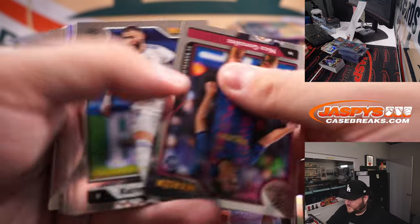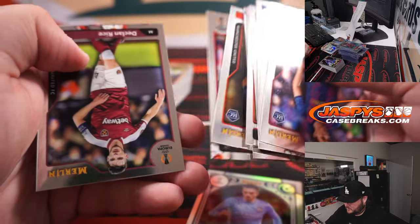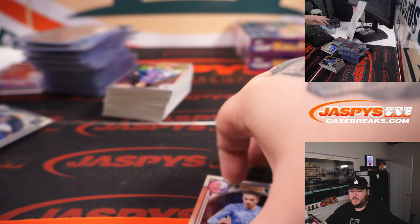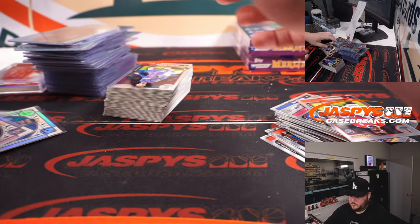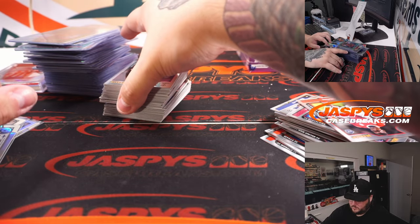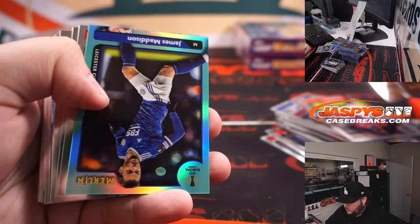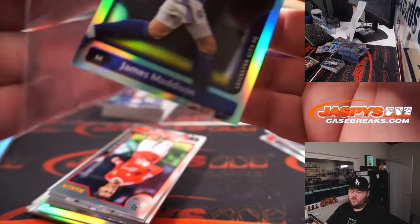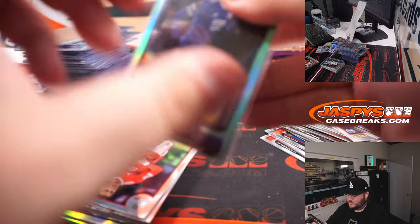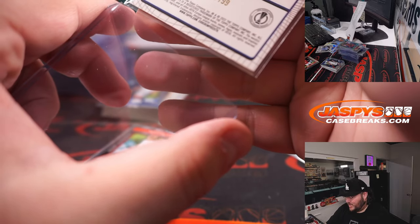Jack Grealish prophecy. Isn't it too early to start celebrating Halloween? James Maddison for Leicester. One more for Anthony. 146 out of 199 on the James Maddison.